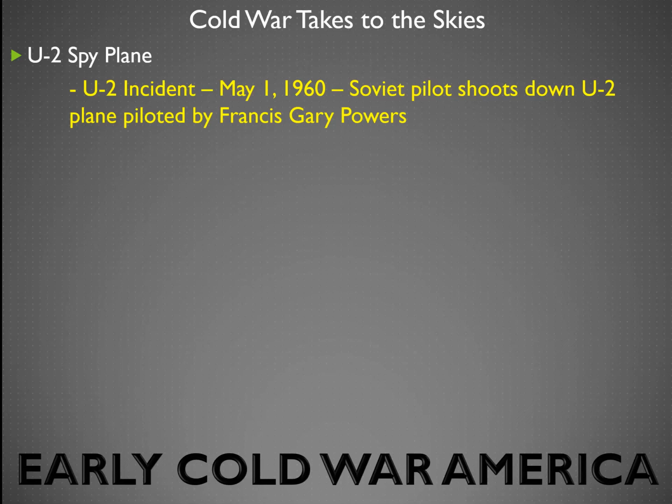Basically, from what I was able to coalesce, the surface-to-air missile from the Soviet Union tracking the spy plane went up there, and this particular missile actually accidentally hit a Soviet plane, which caused an explosion, which then broke apart the U-2 spy plane piloted by Francis Gary Powers, who then had his plane crash and he parachuted safely down into the Soviet Union, where he's promptly captured.